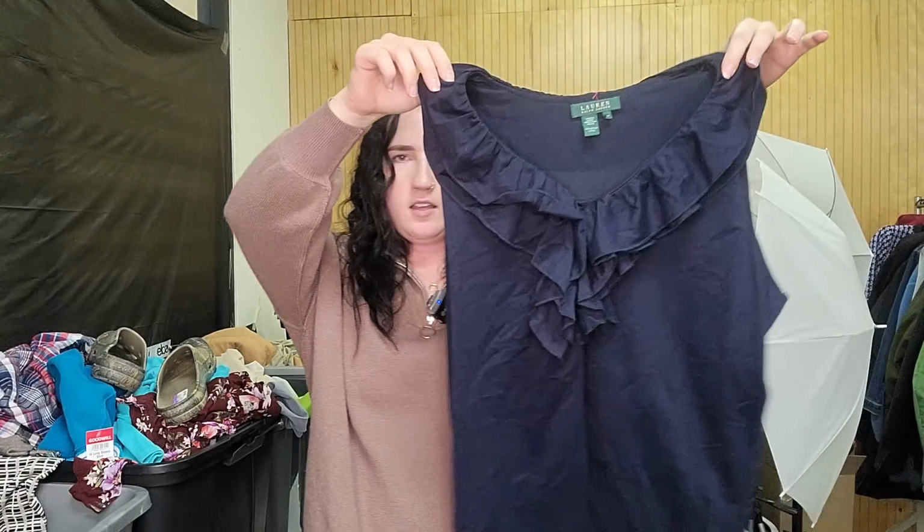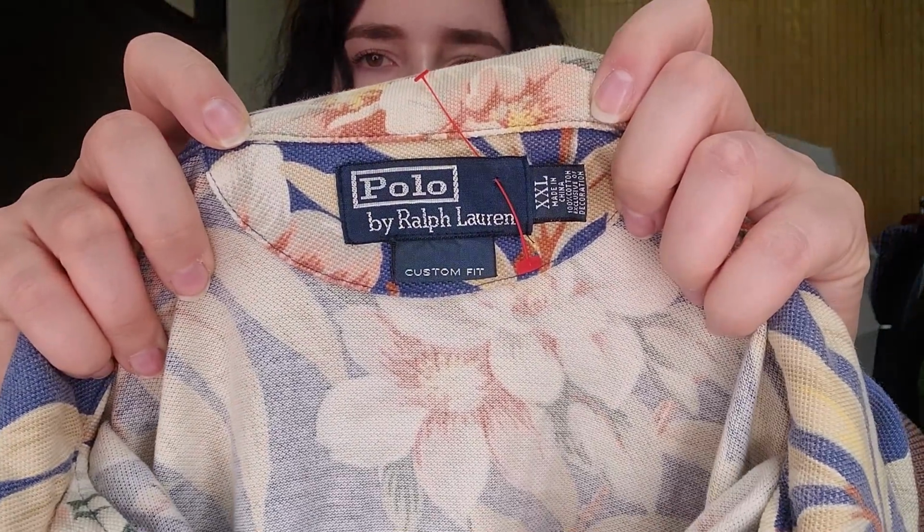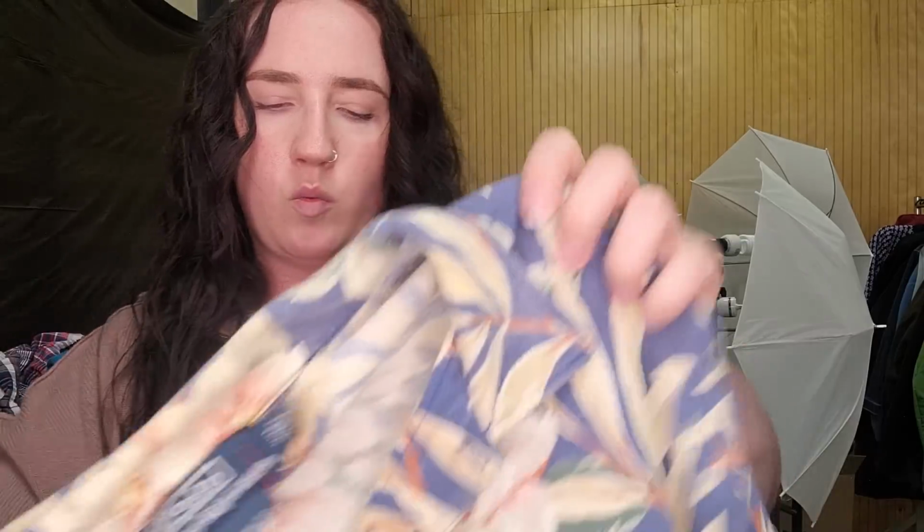2X. Again, nautical preppy top, 25. This is a cool find. This is a Polo by Ralph Lauren, men's size extra extra large, custom fit Hawaiian polo.